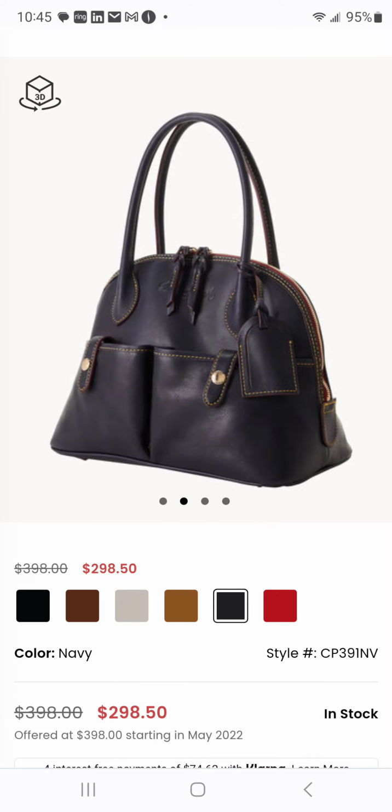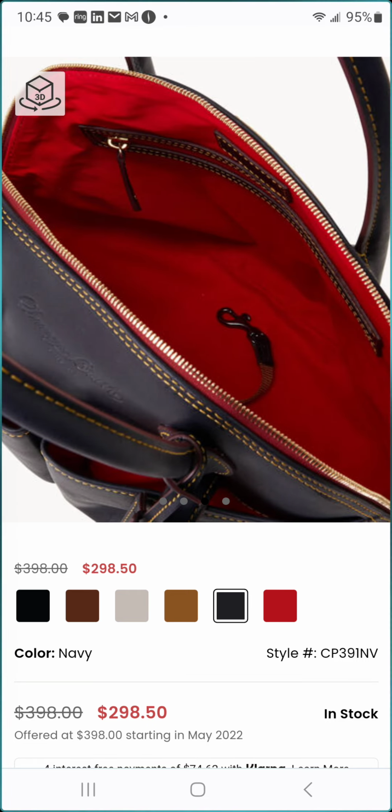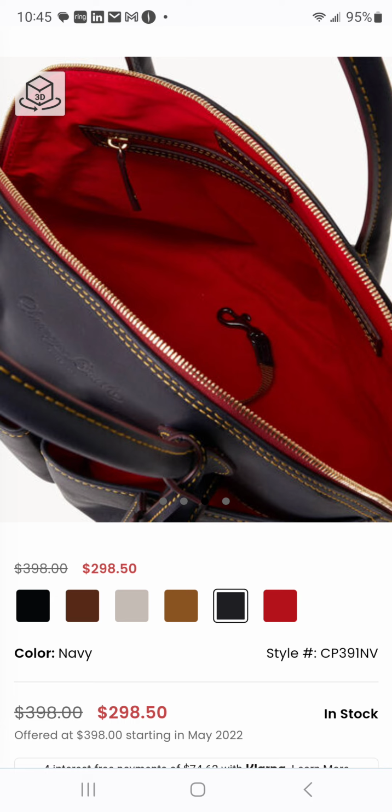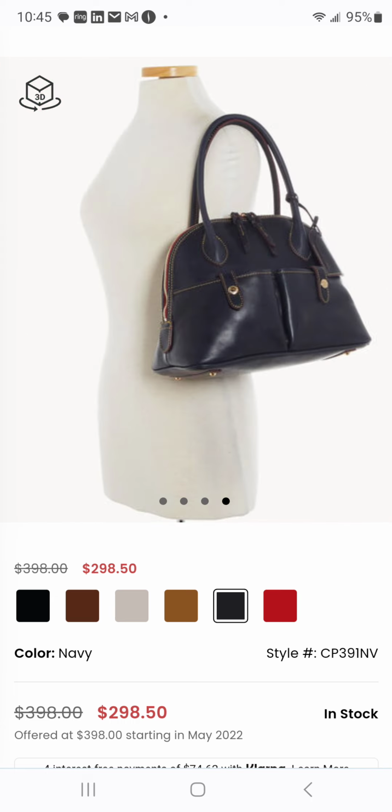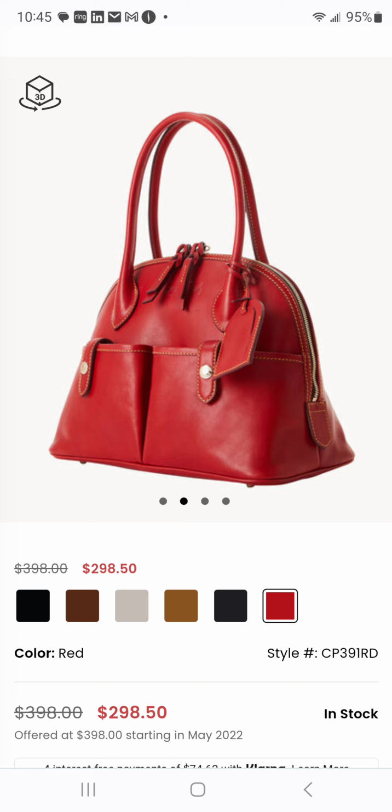The outside pockets, the great snaps, the shoulder drop on this is great. It's good for over the crook of the arm, carrying by the hand. It has great organization on the inside with the old standard Dooney setup. The handles, if you treat this bag well, the handles will stay upright. Again, double zip. You don't have to worry about things falling out of the sides if you have both of the zippers extended.